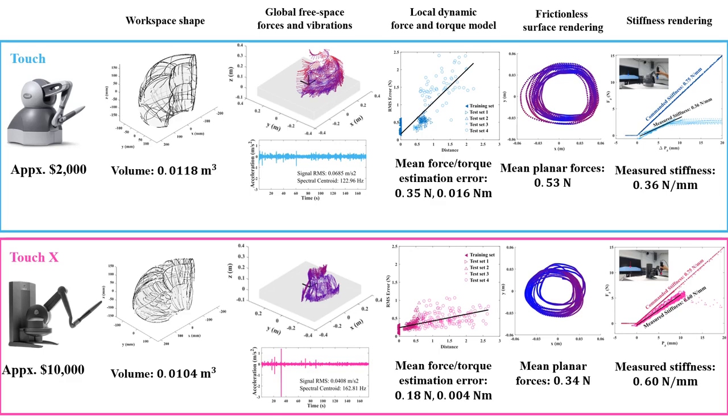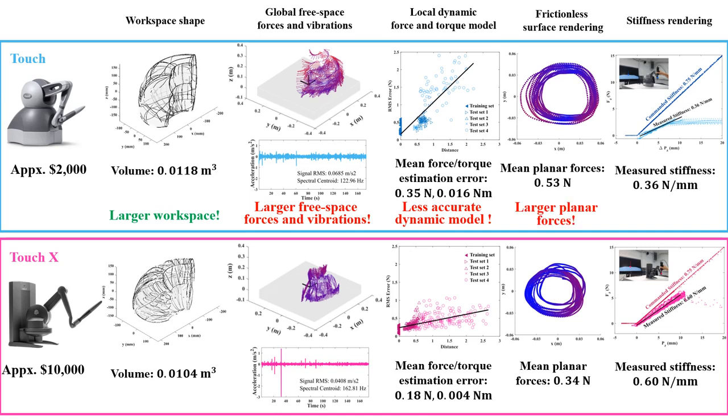Although it has a slightly larger workspace than the Touch X, the Touch is shown to output larger free space forces and larger free space vibrations, have dynamic forces that are more difficult to model, and exert higher planar forces and lower stiffness and lower peak force when rendering a frictionless stiff surface. By quantifying how GFF devices feel to use, Haptify aims to expedite the advancement of haptic technology in the same way that benchmarking has helped other fields, both within and outside of robotics.